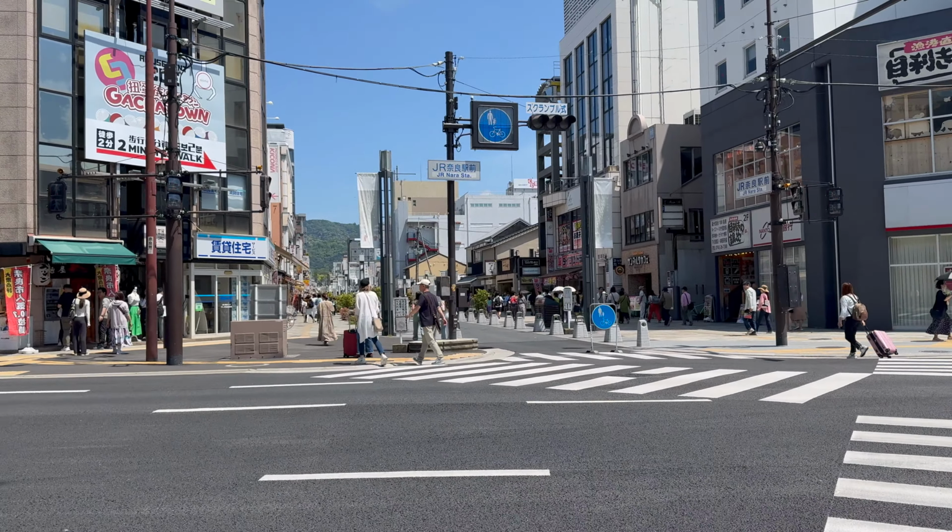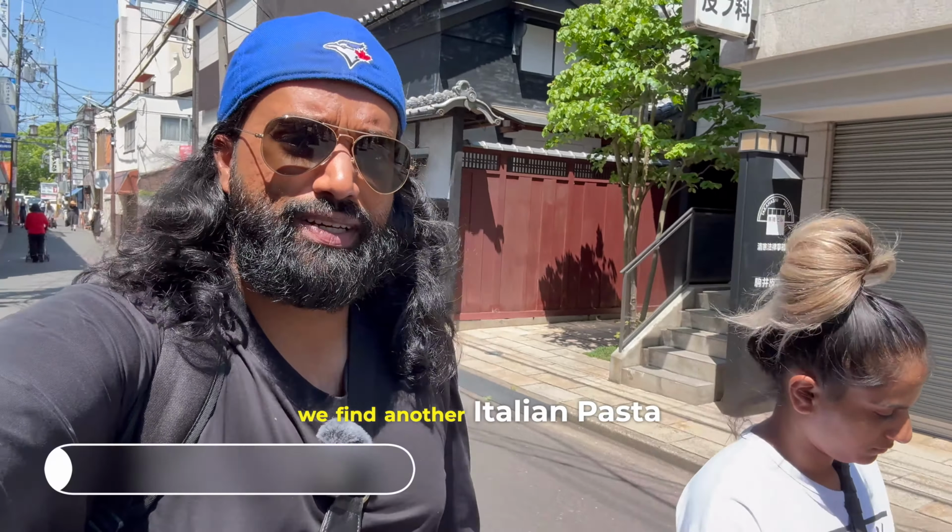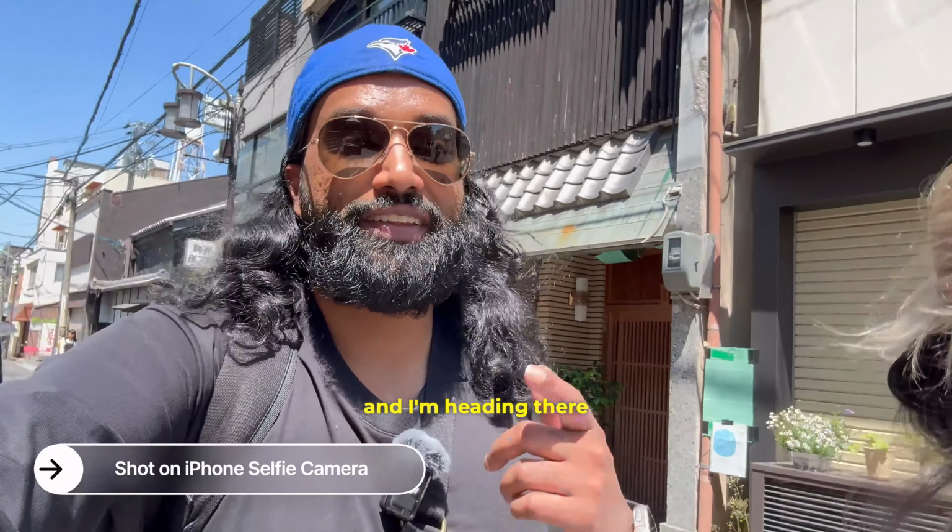Alright, so the pasta place is closed, even though on Google Maps it says it's going to be closing at 2 o'clock. This was after an 18-minute walk. We found another Italian pasta cafe place, and we're heading there right now.